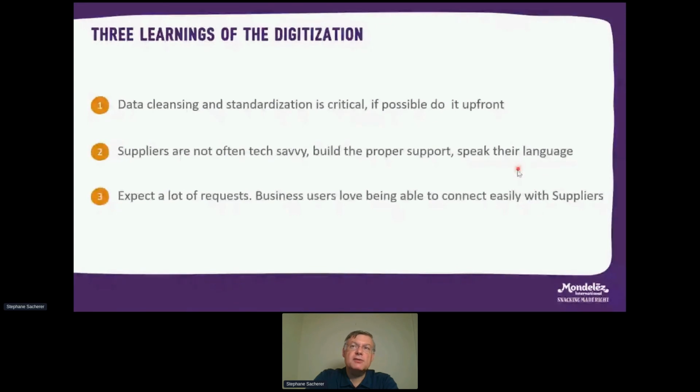The last one is a positive one, but a stressful one, which is that the users see very quickly the interest of the tool. I receive more or less every week a request from someone saying, well, I'm planning to do that with the supplier. Can I use Supplier Central to do that?